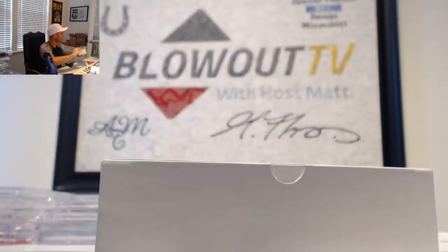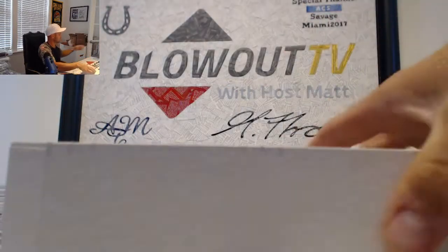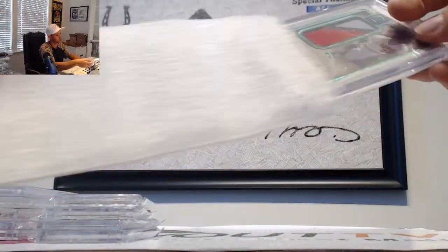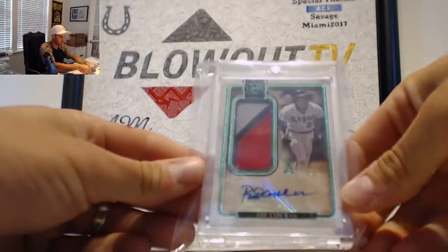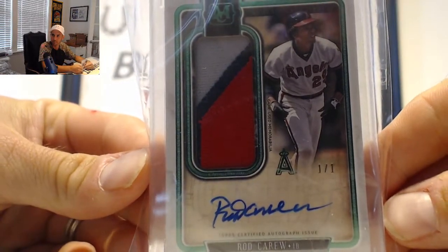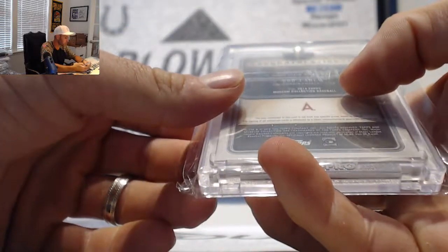And the final box, American Sports Card Collective, is Hall of Famer Rod Carew. Museum Collection three color patch autograph. That is from 2018.